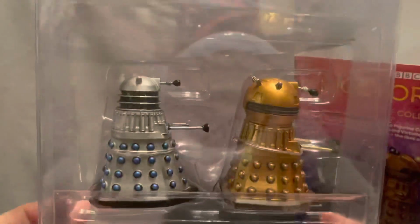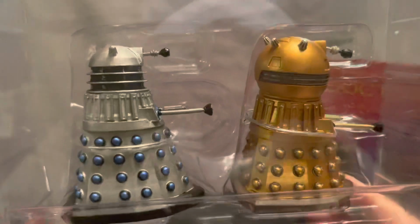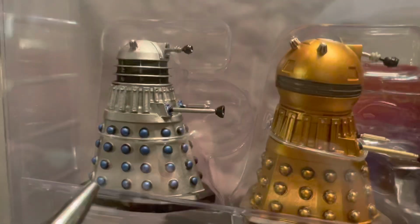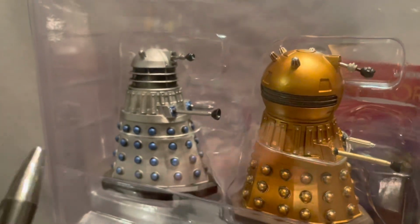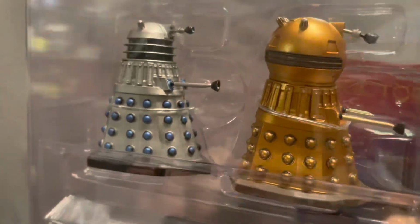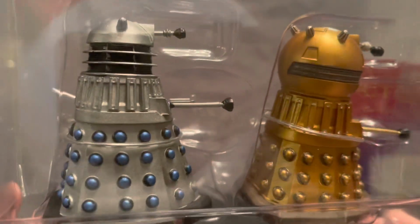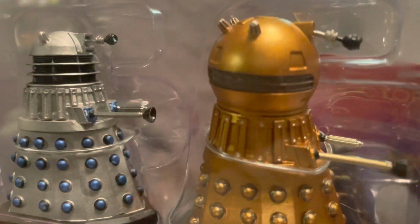So coming back to the figures themselves, yeah, these are again, as I said, not huge, but they are really, really well detailed overall. Now, what I need to say to put this in context is that several of the key Dalek characters that appear in this storyline are battered and damaged, and have a bit of a history to them. So where there may be some apparent damage, not so much the Emperor, but where there may be some damage to other characters across the range, that's something to factor in.